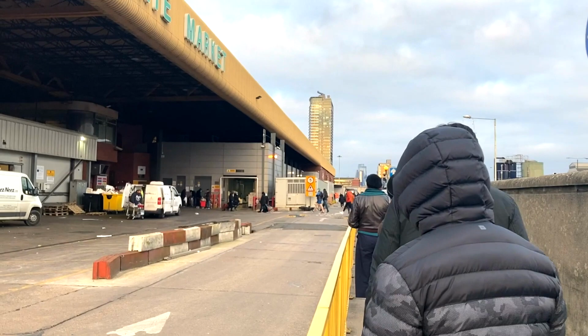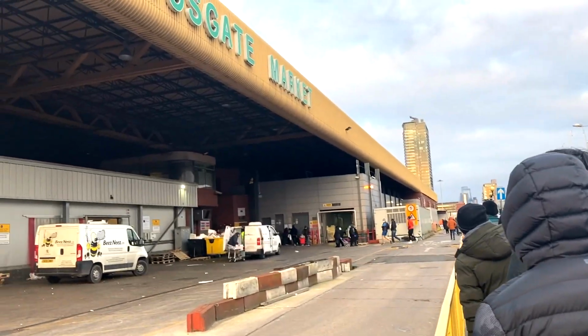We are very cold. We are here just outside Billingsgate Market, the biggest fish market in London. And it's 5 o'clock in the morning. We got up very early. Actually, is it 5 or is it 6? No, we left home at 5. It's 6 o'clock in the morning. No, it's 6. And look at the queue, guys.